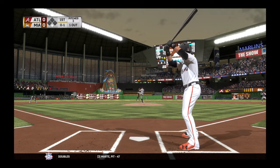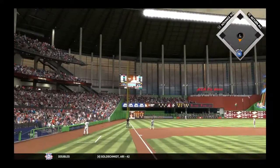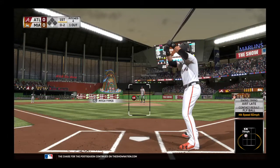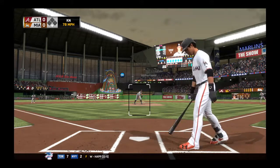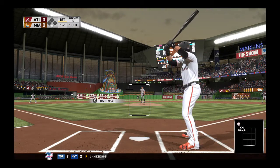Into the windup, here comes the 0-1. This is swung on and lifted down the left field line, but it'll get back into the crowd as he jumps ahead of him now, 0-2. Now here's the pitch. And a dangerous knuckleball to miss high with. 1 out, nobody on.